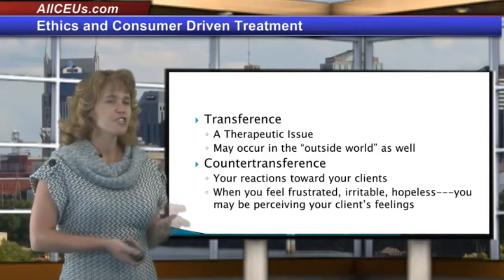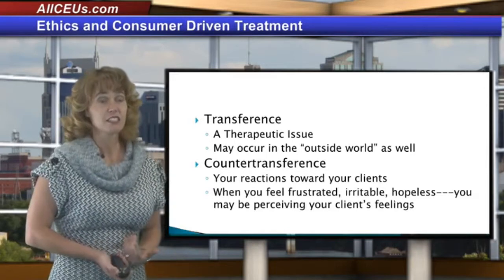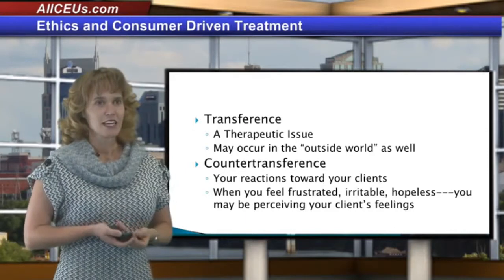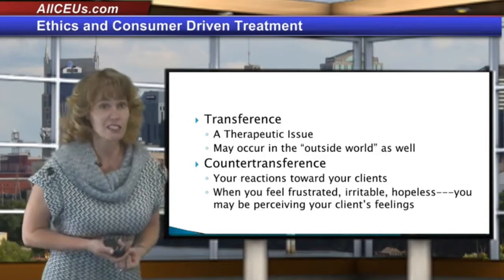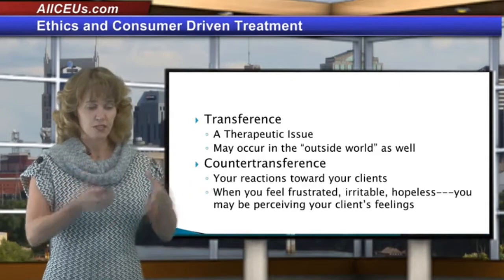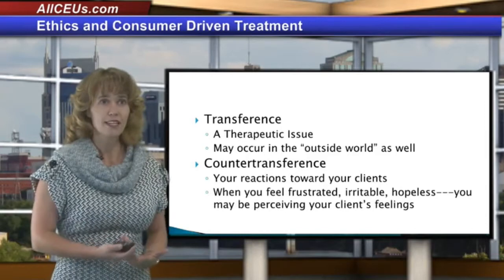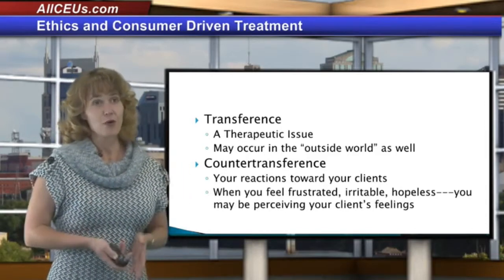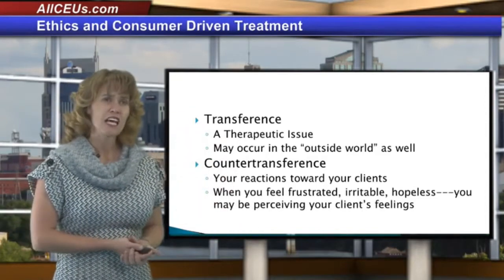Remember that when you feel frustrated, irritable, or hopeless, you may be perceiving the client's feelings. When I work with clients who have borderline personality disorder, I can tell you there's a lot of times I feel very frustrated, helpless, and exhausted. And we talk about that. There are times when we're in a discussion and it feels very circular, like we're getting nowhere. We'll talk about that. How it feels, why it feels that way, and what the possible options are, because my guess is they're feeling the same way.